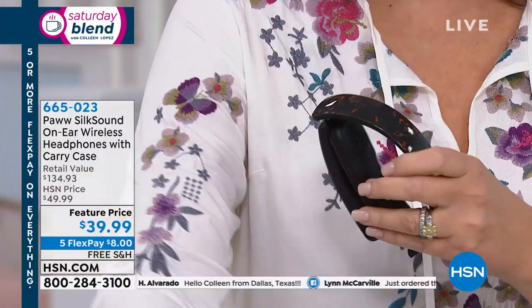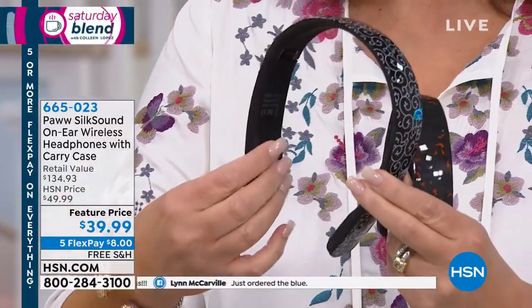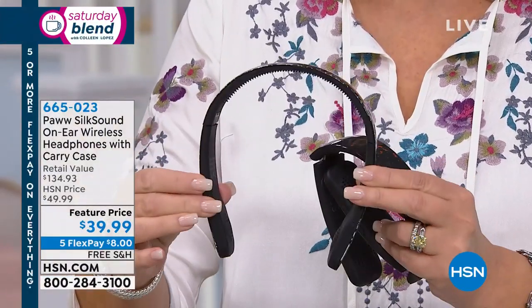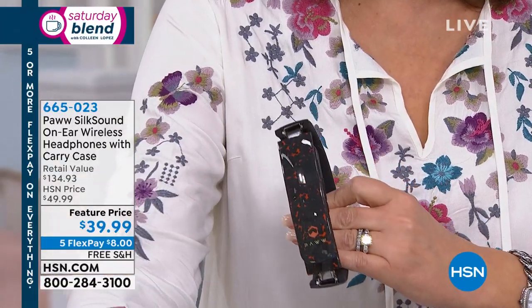And then the black also. I love this black and white. Isn't that cute? And you should feel how softly padded this is. It's wonderful. It's padded all the way up. And then you're right, there's a little bit of a comb grip right here. So it stays on your head. It's not going to be flopping around on your head, which is so cool. And then also, so that's the black and white.